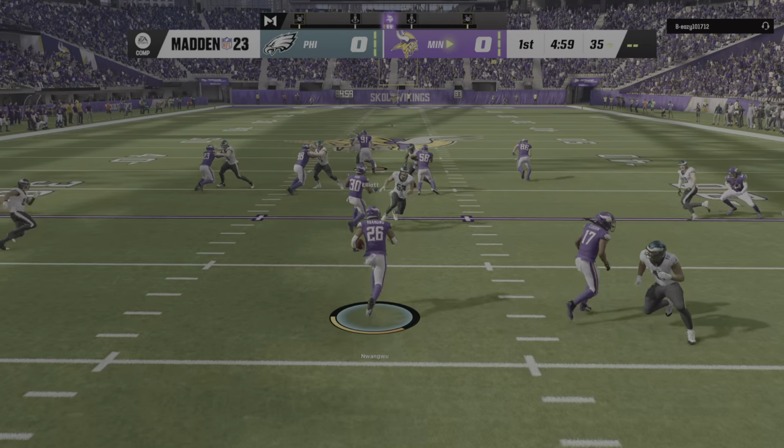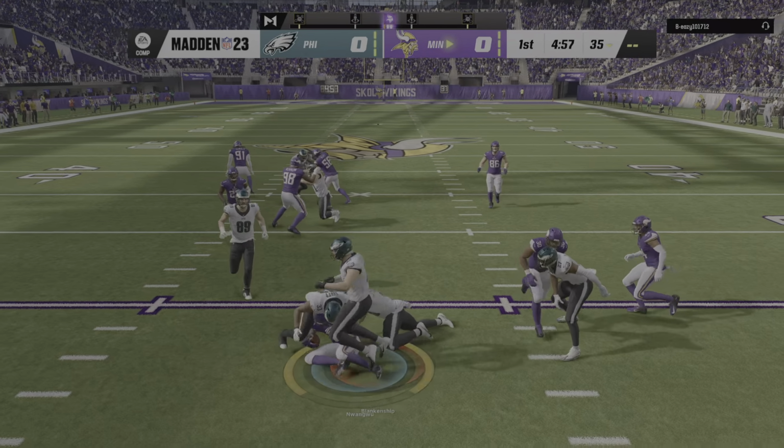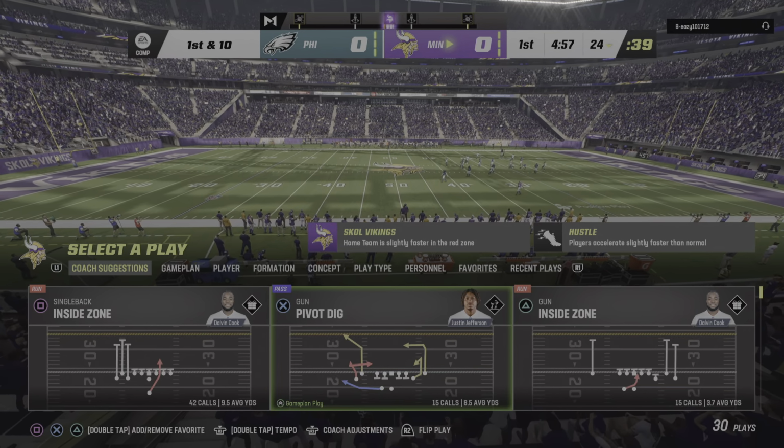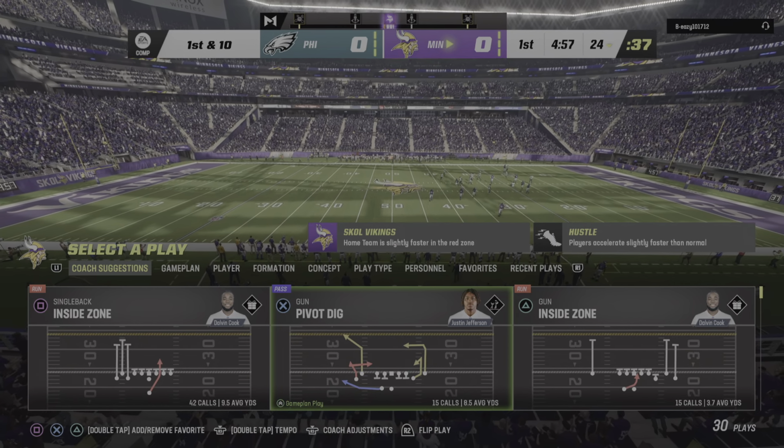Kenny Nwagu now out of his end zone. And he'll be stopped right around where he would have been had he gone down to a knee, maybe a yard shy of there at the 24.